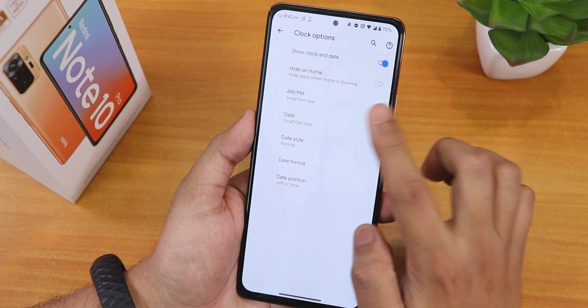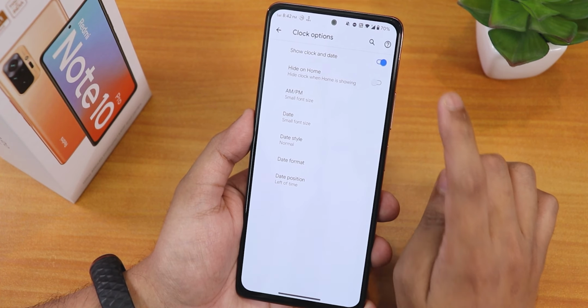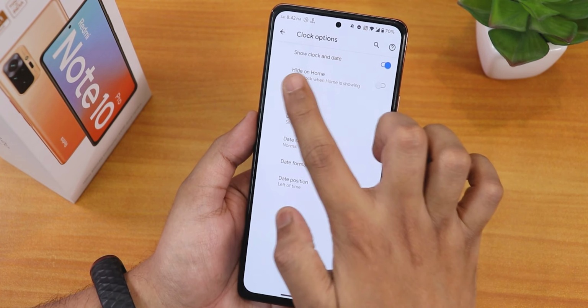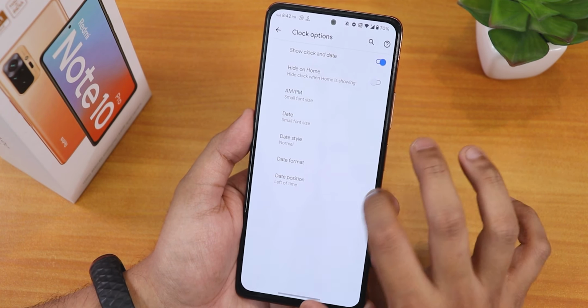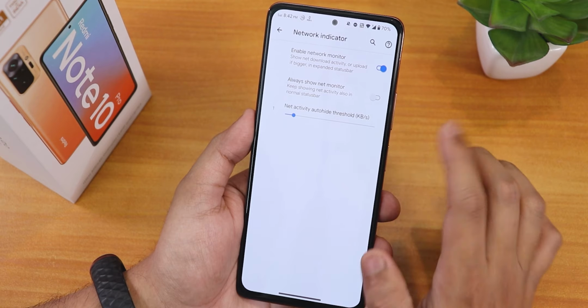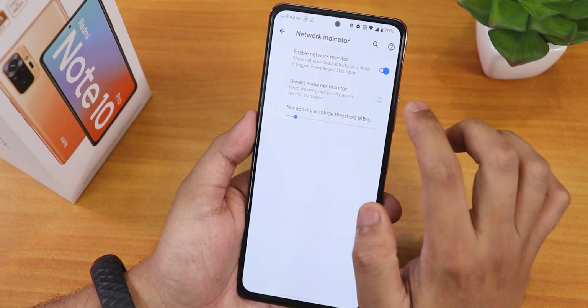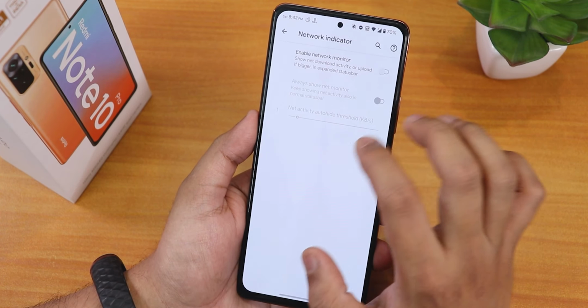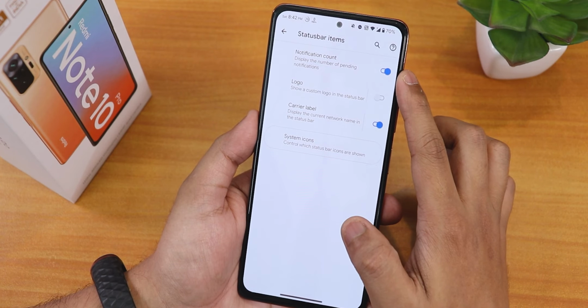We have the clock options. From here, of course, you can enable AM, PM style. Then we have the date style, and you can hide the clock in the home screen over here. This is just the status bar clock again. And you can also change the date format from here. Let me go back. We have the network traffic indicator. You can enable or disable it, but I'm not really sure if it's working because I don't think it's working. So yeah, that's how it is. In the status bar section, we have the notification count option.